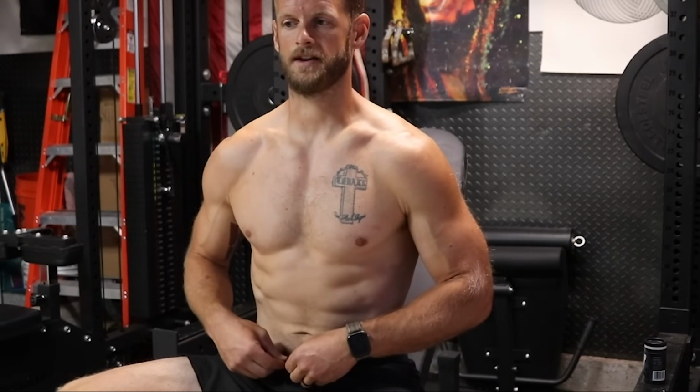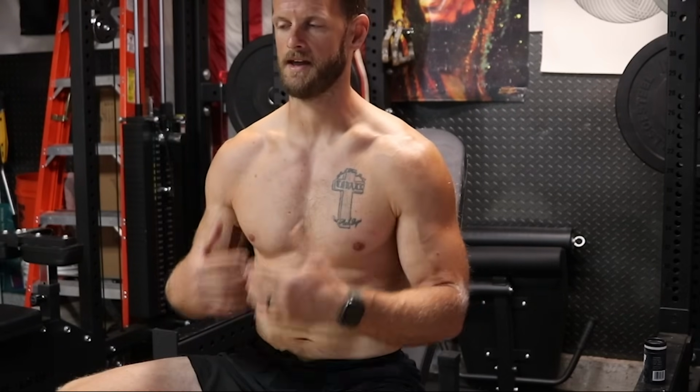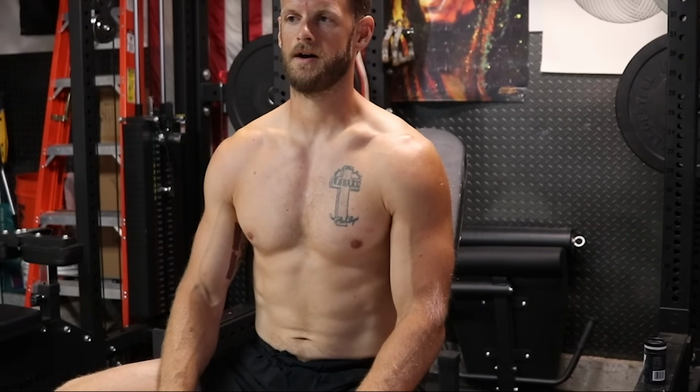And I know this is subjective, but this matters. If you're trying to lose weight and you notice that the waistband of your pants is fitting a lot looser, I'm sure you're losing weight. So my clothes are fitting tighter, upper body. So those are probably the main body parts that I've noticed the most substantial improvement.